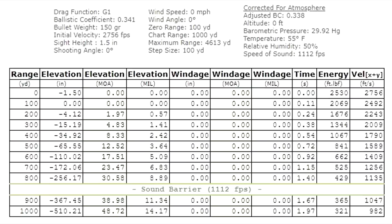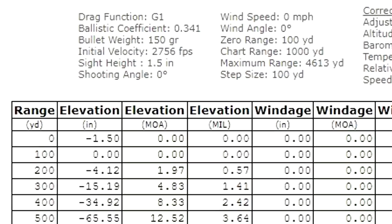Now, let me show you a drop chart here. I'm going to do a little quick simple math here. Show you the drop all the way out to 1,000 yards using this ammo and this grain weight and the BC for this normal whitetail stuff. All right, so here you can see on the chart where I've put in a little bit of data, the BC or ballistic coefficient of these normal whitetail rounds is 0.341 on the G1 scale.